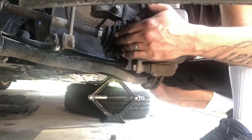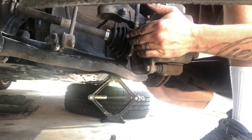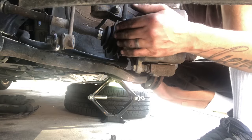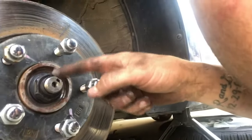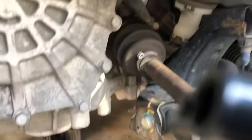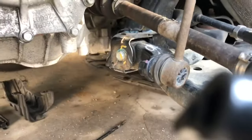Alright, so now you can see that I have this whole thing loose, and what that'll allow me to do is be able to pull out this CV axle from the transmission. And then what I'm going to do is I'm going to grab a nut and loosen this up so that way I can take the CV axle completely out. So the next step will be just taking the CV axle out of the tranny. I'm going to wait to do that for a minute.